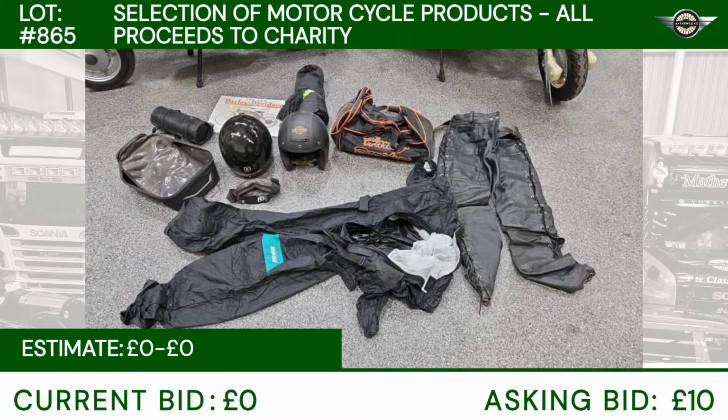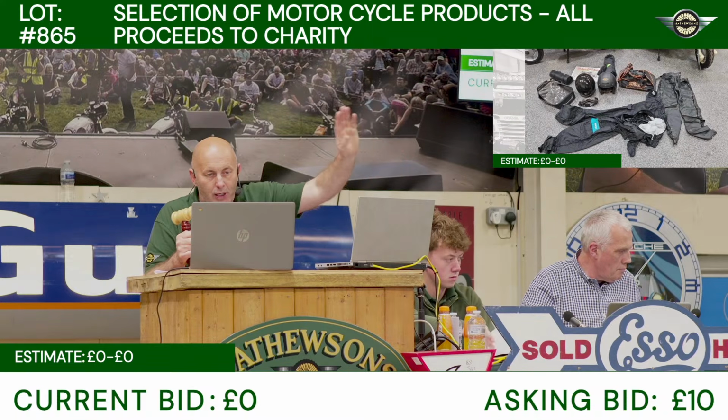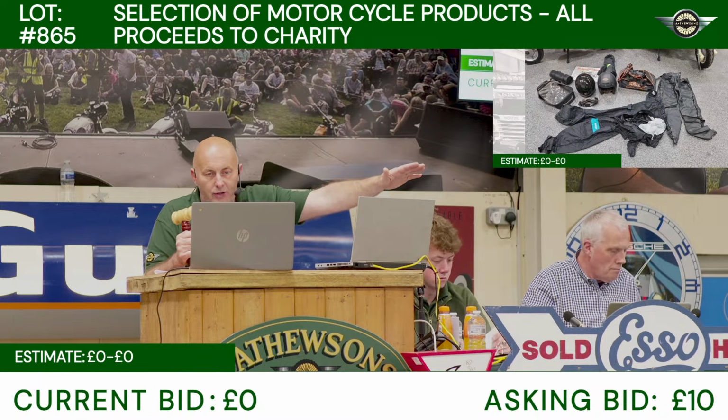Selection of motorcycle products, it says there, a bit of all sorts, all proceeds to charity from John at Electra Diesel just across the road here. Smashing that is, John. All proceeds to charity, he's saying there.